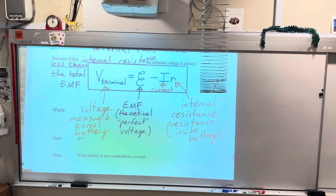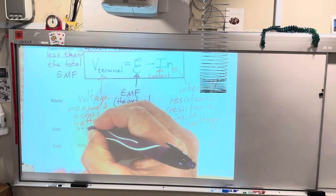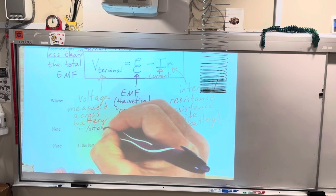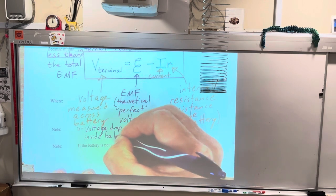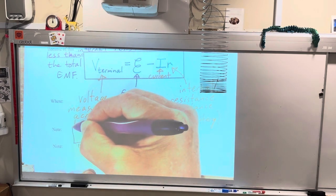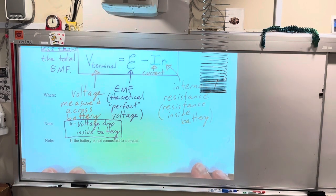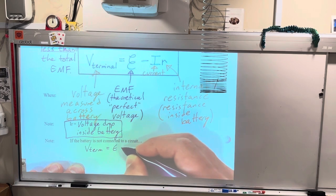Just where IR knows the battery is not connected to a circuit. These things that I put here is this part. Well, I guess we could write that out. So this is the voltage drop inside the battery. Put that one in a little box. And if the battery is not connected to the circuit, then the V term equals the EMF.